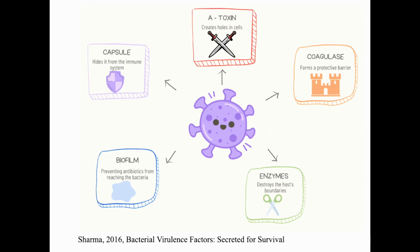Now we're really seeing the true nature of S. aureus' toxic personality. S. aureus has a dangerous set of virulence factors that help it invade and evade the immune system. The alpha toxin creates holes in the host cell, the coagulase forms protective blood clots like a fortress, and the enzymes break down tissues to allow the bacteria to spread. The capsule acts like a shield, hiding the bacteria from immune detection, while the biofilm forms a protective barrier that blocks antibiotics. Together, these factors are the red flags that the immune system should recognize in order to fight the infection.